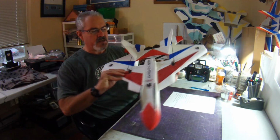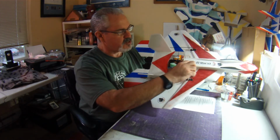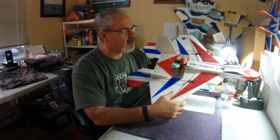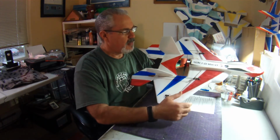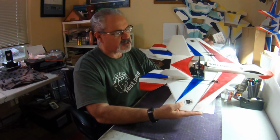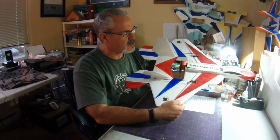And one other one that I've been working on, which is kind of a new project, is this. It's a design by a fellow on YouTube, Ground Control RC, GCRC. This is the F-22 Mini version 3. Last year I had mentioned that one of my projects for 2018 was to build one of his microplanes, but as time went along, I realized that this mini size, which is a 22-inch wingspan, is a replacement for a version 2 plane that he had designed.